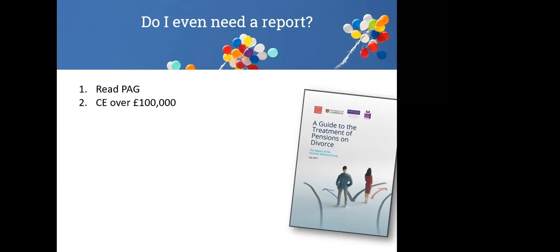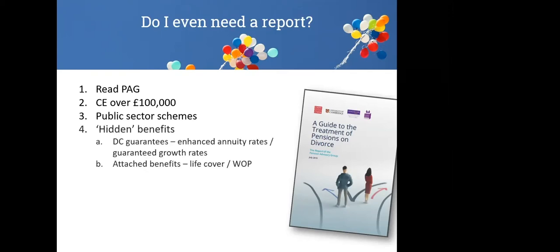As I've mentioned before, it's always useful sometimes to pick up the phone and have a chat to talk the case through. But in particular, with public sector schemes you should be careful, because the cash equivalents quoted are often a lot less than the cost of buying the same benefits on the open market. So they might be more valuable than you first imagine.